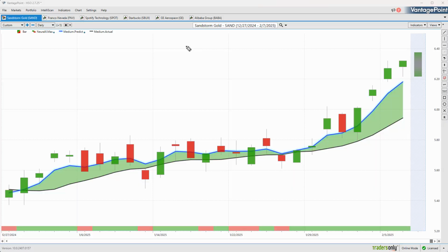So we could start out here with shares of Sandstorm Gold, because we've actually seen a lot of buying in precious metals, whether it be copper, platinum, gold, and this drives a lot of the marketplace here. So when we look at Sandstorm, what we're looking at to really understand all of these predictive indicators in the forecast is that all of this is daily price action, right? So each one of the candles there that you're seeing, that's going to represent a full and complete trading day.